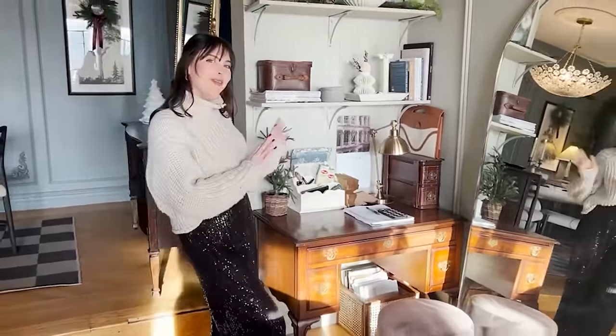This was from an Etsy shop. I just loved the old school feel to it. It felt almost like a sporty boys' room, but I think it's something that felt really timeless, and he can use it for years to come.